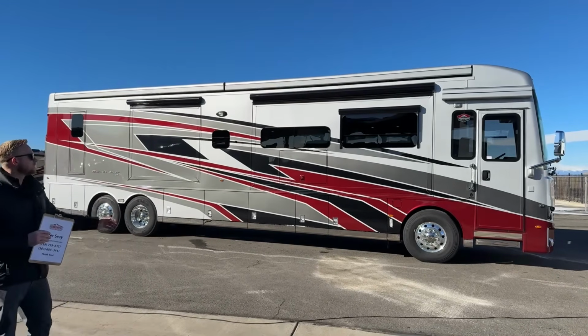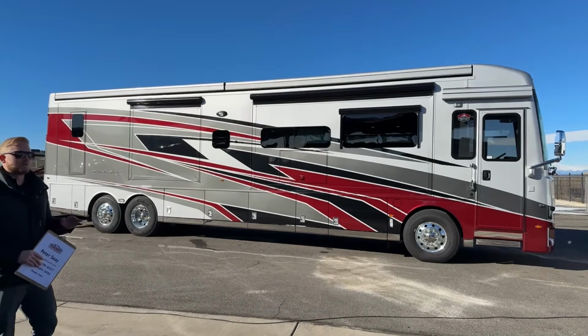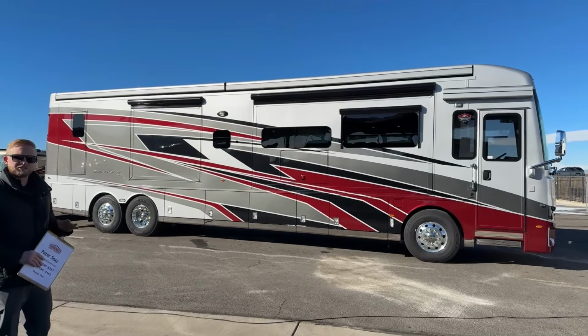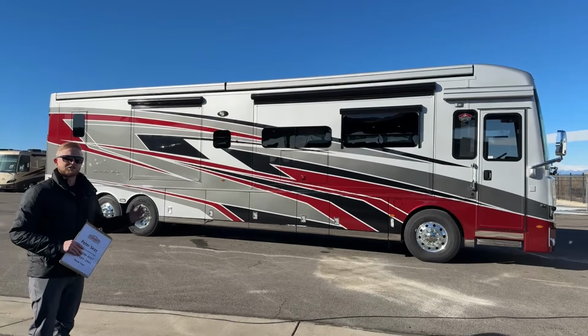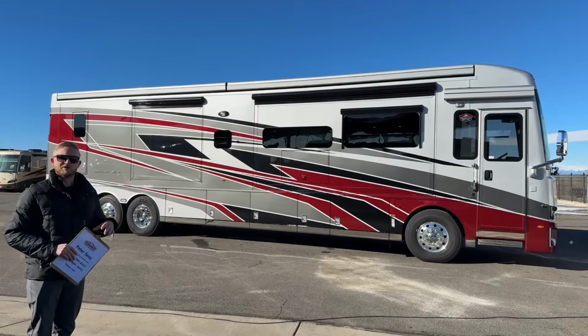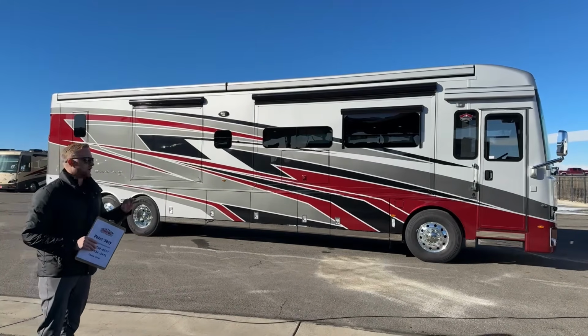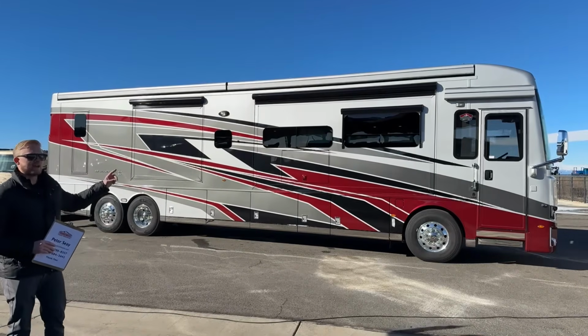So again, this is a 2025 Dutch Star. It's the 4369 floor plan. This one was built on a Freightliner XCR chassis. Every Dutch Star is going to be powered by a Cummins L9, 450 horsepower, 1,250 foot-pounds of torque, and a 15,000 pound towing capacity. So to get started, we're going to take a quick tour around the exterior and then we'll head on inside.